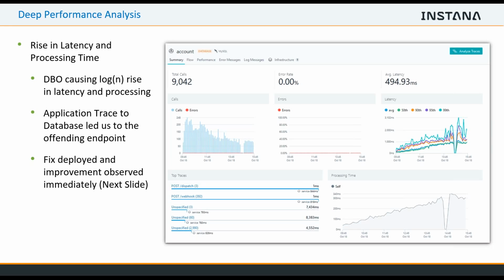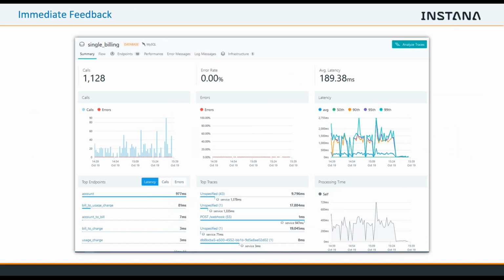So what we were able to do is, number one, we were given this issue by Instana to say, hey, you should come and check this out. And then we immediately recognized what the issue was. And as you can see, when we deployed the fix, we were able to immediately get feedback that our fix was in fact effective. We went from averaging around 1 to 2 seconds on the response time back down to sub 50 milliseconds.